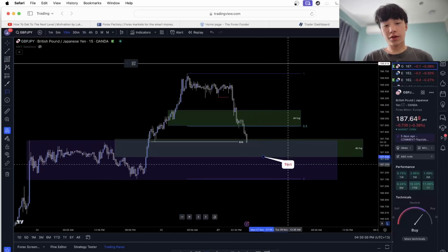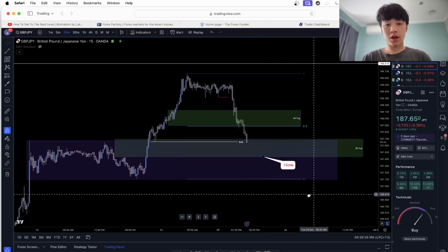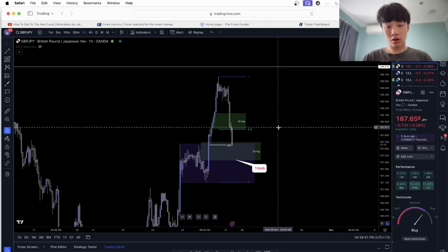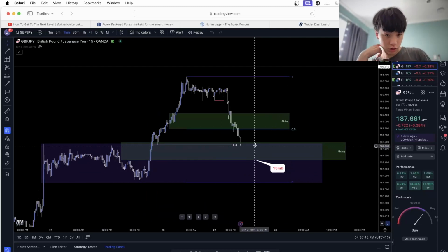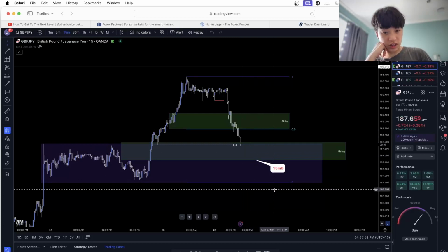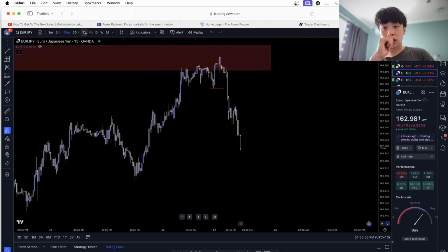I'd want at least a 15-minute break to the upside, and then some confluence with the 4-hour and the 1-hour candles. And we'd be looking to take a trend extension to the upside. I wouldn't look to short unless it was from here further down. But yeah, I'd be looking for a trend extension on GJ.